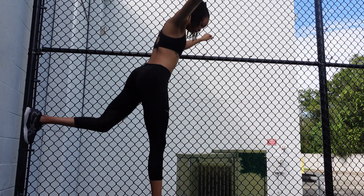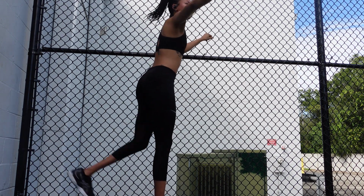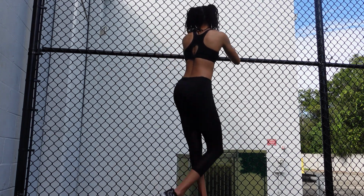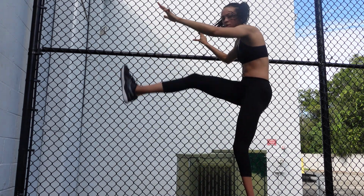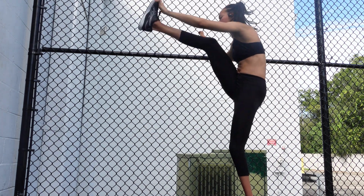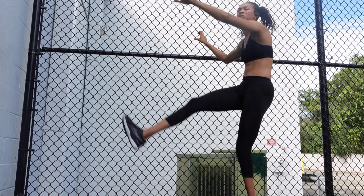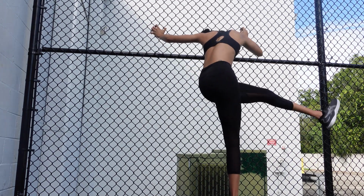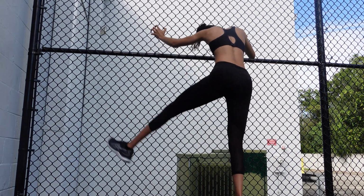Of course I do both sides. You want to do forward and sideways, which you guys will see in the upcoming clips. I usually do about 10 to 15 swings on each leg, just to get them properly warmed up, because only doing 5 is not going to do nothing. I'm telling y'all that right now. The purpose of this is to get your hips loose.